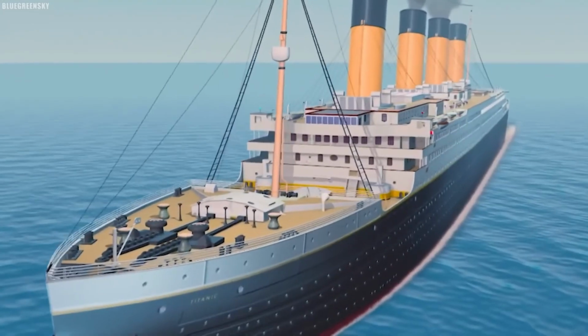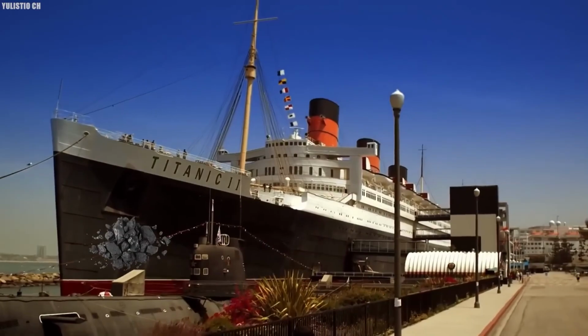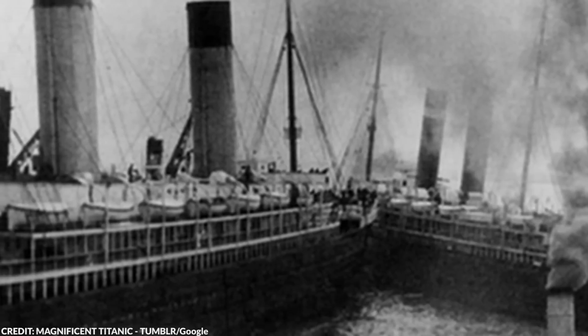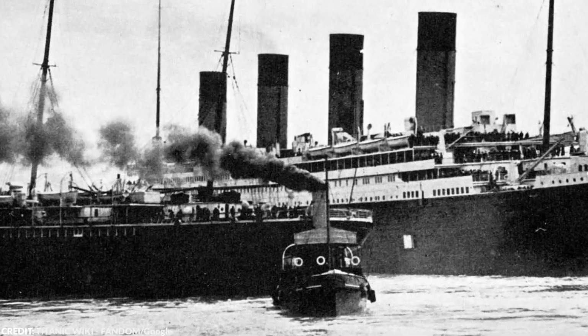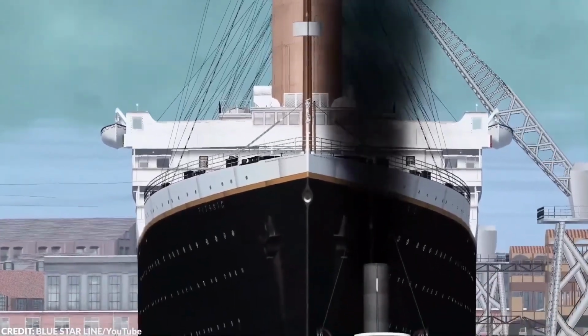While it is unclear whether the ship's breaking in half contributed to its rapid sinking, the event itself is a monumental aspect of the tragedy. Survivors watched in horror as the ship broke apart, its final remnants disappearing into the frigid Atlantic and dragging thousands of lives into the depths.